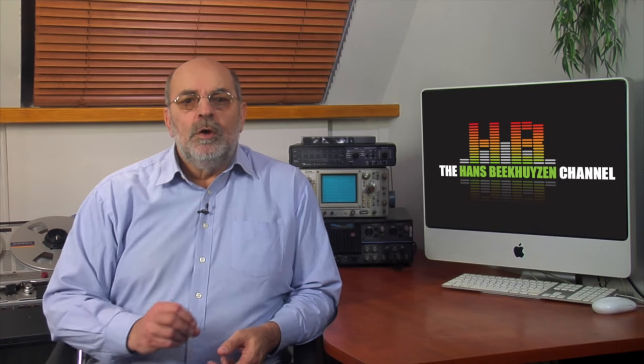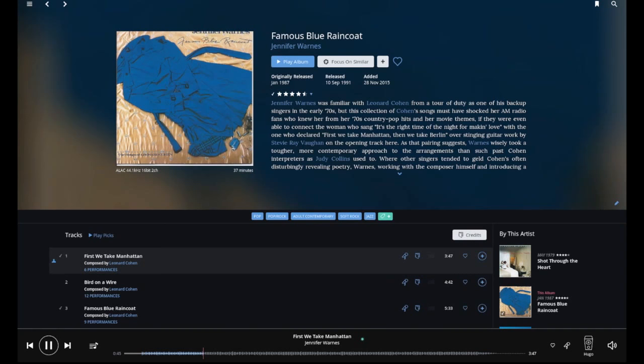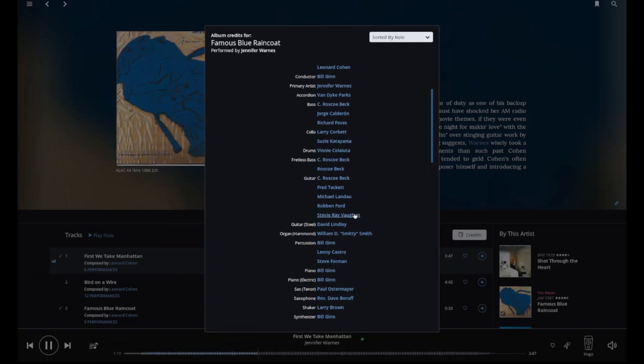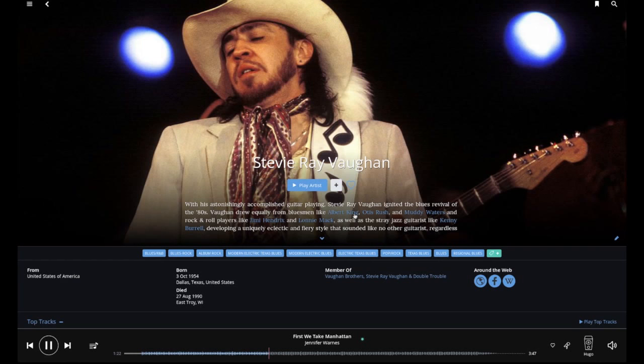Now let me get back to the album by clicking on the album name and show you the credits function. Here you see the label, the performers, notice Van Dyke Parks, and watch the list of guitar players that include C. Roscoe Beck, Michael Landau and Stevie Ray Vaughan. Let's click on Stevie. And here we are, all the work I have on him.